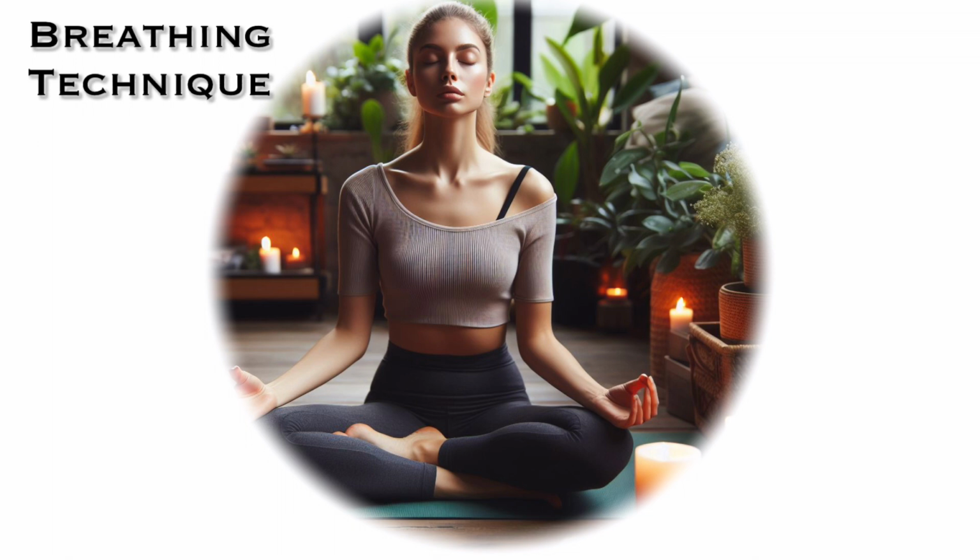Close your eyes if it helps you relax. Place one hand on your chest and the other on your stomach. Now, take a slow, deep breath in through your nose. As you inhale, focus on expanding your stomach like a balloon, allowing your diaphragm to fully engage. Feel your stomach rise as you fill your lungs with air.